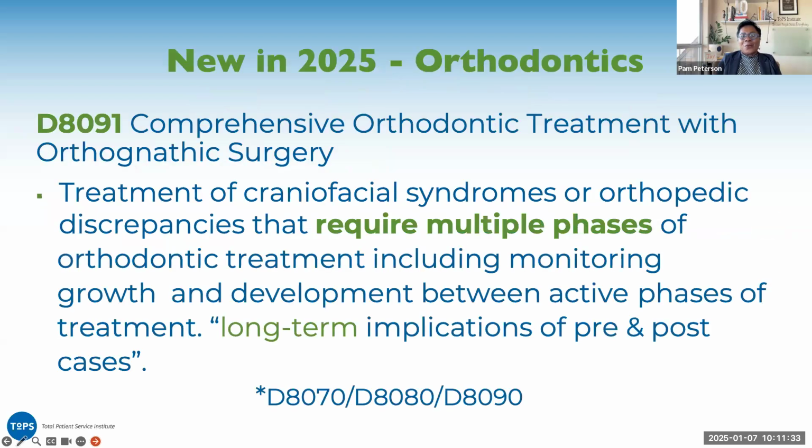The next new code is an orthodontics code. This is D8091. This is a comprehensive orthodontic treatment for orthodontic surgery. And so this code was introduced for patients because this procedure will require multiple phases. And it's long-term, so that it's pre and post-operative cases.